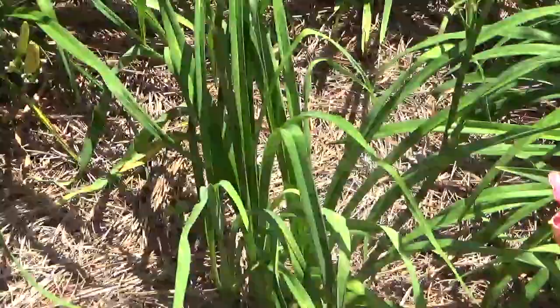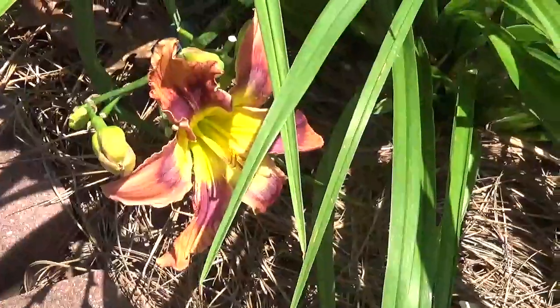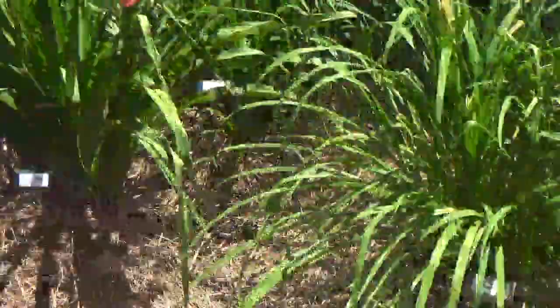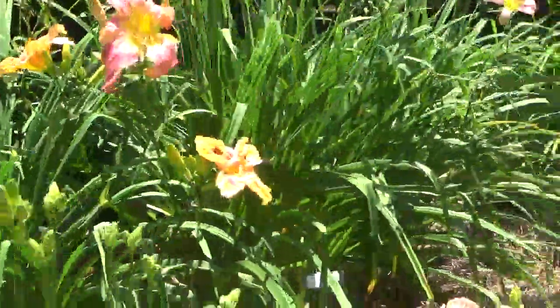Oh, this one is Breathing in Snowflakes. I've got to put it on there. And this is one of my favorites, Rustic Charm by Elizabeth Salter. Oh, Boss Hog is right back there. Got one bloom on it. You can see it.